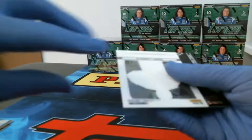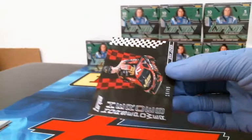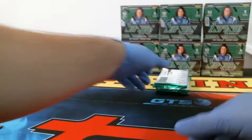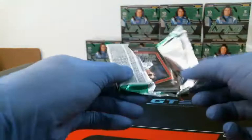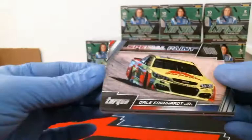We got Visions of Greatness, Bobby Labonte, and this is non-numbered. And Horsepower Heroes, 19 of 99, Erik Jones. Got to be our auto boxes here. Special Paint, Junebug, non-numbered insert. Allmendinger, Danica Patrick, Ray Golding, Danica Patrick, Bill Elliott, and Denny Hamlin base.